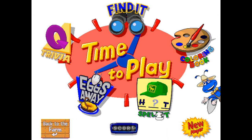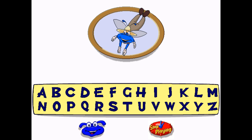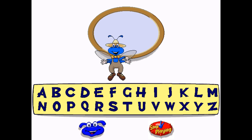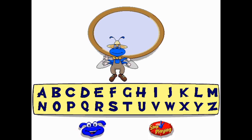Let's play! How hard do you want the game to be? Let's play Spell It! In this game, you try to spell words. At this level, you don't get to see the picture at all until you're done. Good luck!